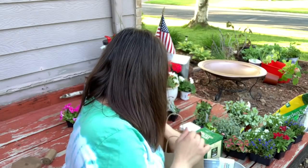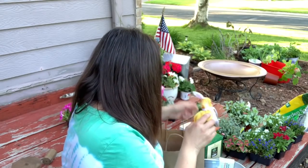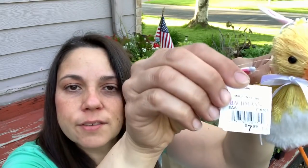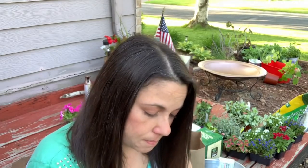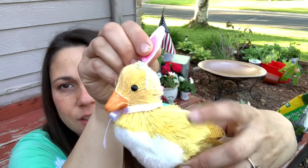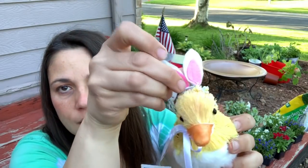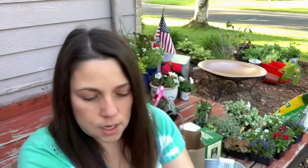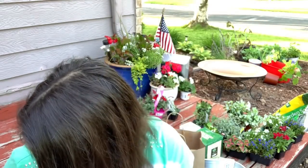Okay, so the first one is this little guy. I have to do some repair on these. He was marked $7.99. I would never pay $7.99, but I got him for 79 cents. And I do have his second ear. He's just like, I don't even know what this is, it's just like straw of some kind. So he's going to be really cute for Easter. I just need to reattach his one ear. So I got him for 79 cents.